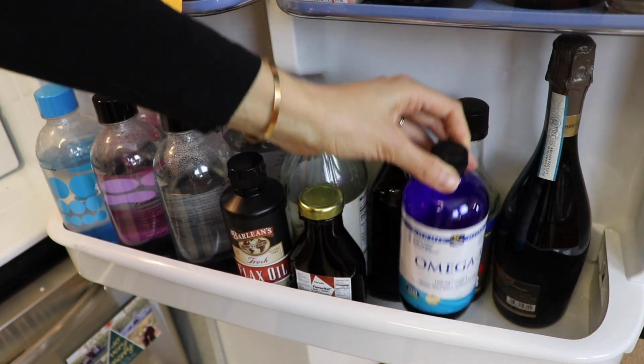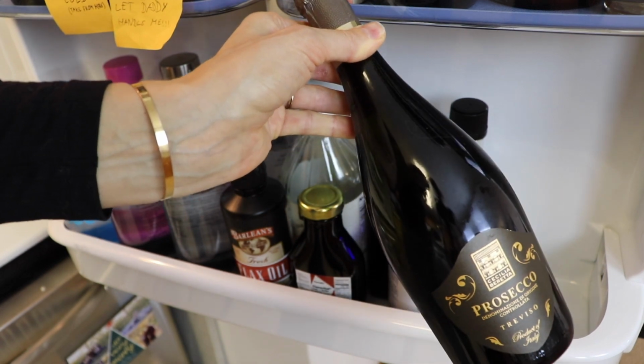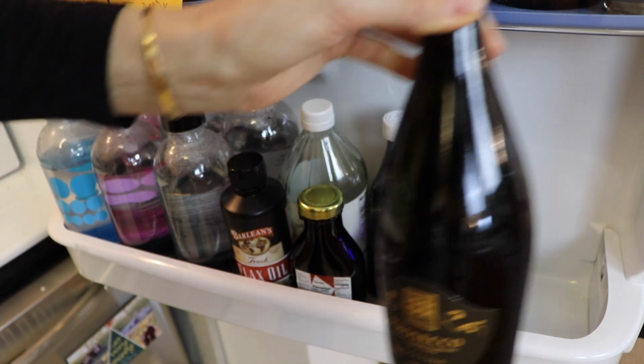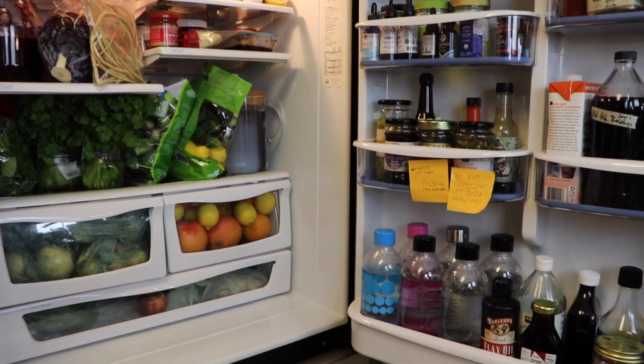Got some omega-3 oil. And then finally, a bottle of Prosecco. My friend gave this to me. I don't really know when we'll drink this, because we don't really drink, but it's good to have in case there's some special thing that pops up. All right, so that is this fridge.